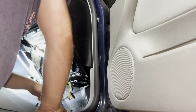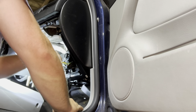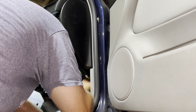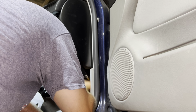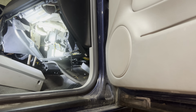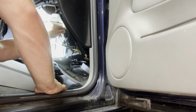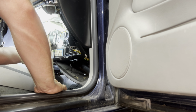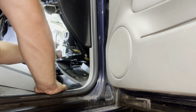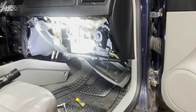Okay, so once all that's put back in, just refeed your wires in behind here. So this large connector with the yellow, green, and two white wires is going to go into your resistor. So that's going to come right over here. Okay, so we've got the connector in for the resistor, and then this short one right here is going to go into your blower motor. This right here is for the glove box light, which we will reinstall here in just a moment. But now that we've got everything plugged back in, we need to test it and make sure it works before we put everything back together.